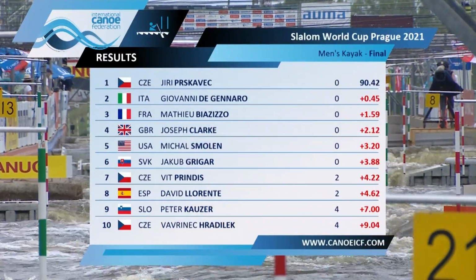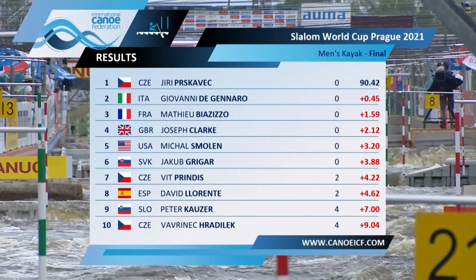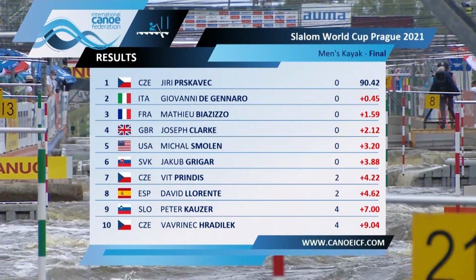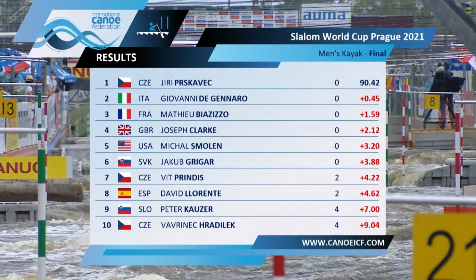Six men come down without penalty, and the home victory ahead of Giovanni De Gennaro, just 0.45 of a second. Superb was Matej Beňuš. He is on the podium for France.